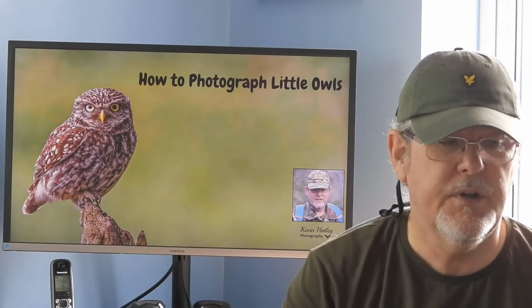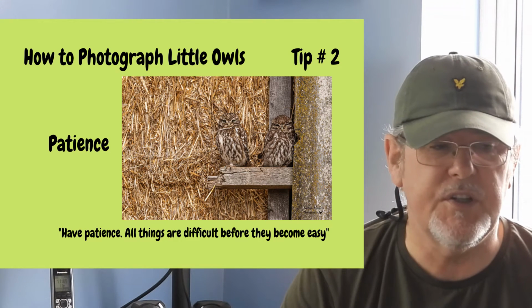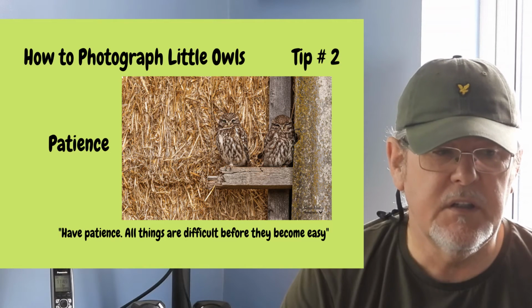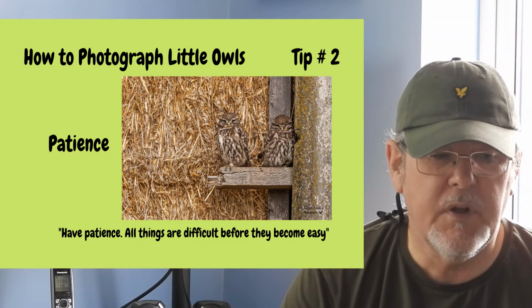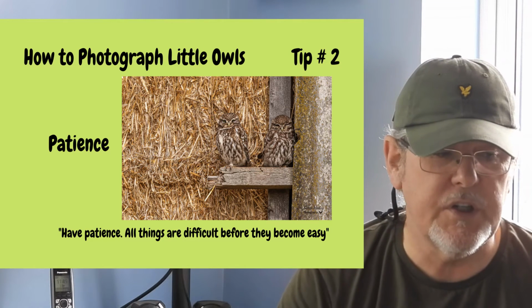Tip number 2, patience. For any wildlife photographer, patience is so important. Let the owl try and get used to your presence so that it's comfortable with you. Use a hide if you can. That'll get you that little bit closer.